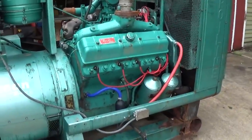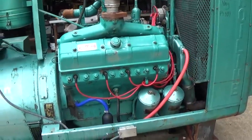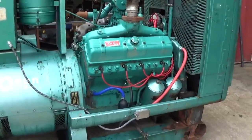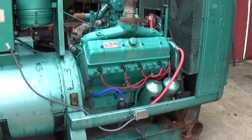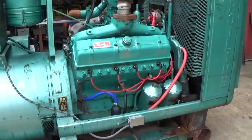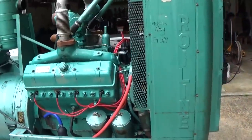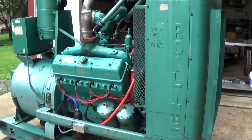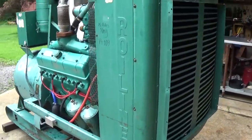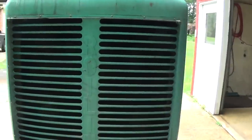The Waukesha F817 had a bore and a stroke of 5 3/8 by 6 inch, so it was an under square engine. It weighed 2,750 pounds and put out 190 horsepower at 2,000 RPM. The next step up, or at least what I see in the field on generators, was the 1197, which had a 6 1/4 by 6 1/2 bore and stroke, weighed 4,050 pounds, and made 248 horsepower at 1,800 RPM.